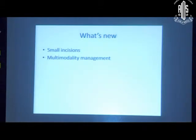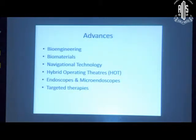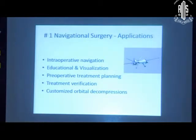So what's new in orbital surgery? There we are going into smaller and smaller incisions. We're going to multimodality management. In the past, we used to take big pride in doing big incision surgeries, but now finally they're all small incision surgeries. And we are now even coming to pinpoint or pinprick surgeries, and I'll showcase some examples. And these are the things which are making possible the leaps and bounds and advances we do in orbital surgery. So one of the major applications that we do is navigation surgery.